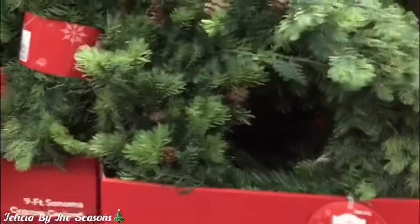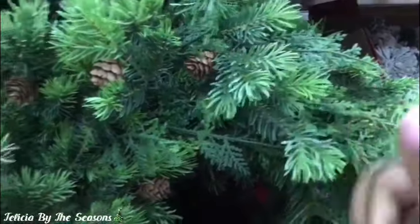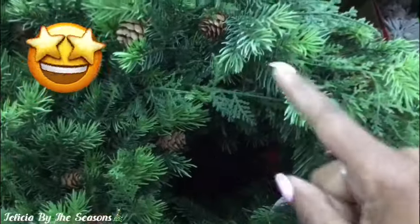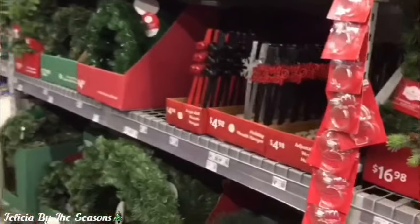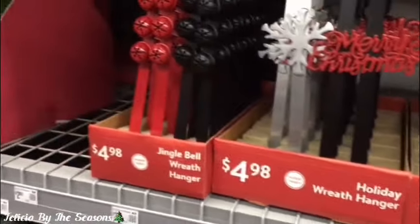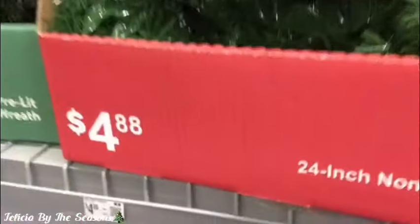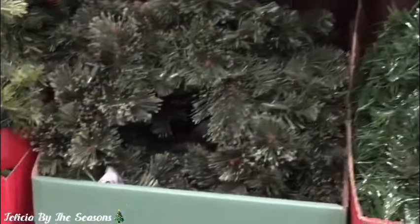Now, this 24-inch Sonoma wreath was gorgeous in person. That's why I'm giving it a thumbs up. And that price point is awesome. This is definitely going to sell out. And if you're looking to update your wreath hanger, Walmart has quite a selection. And this wreath right here was $4.88. In my opinion, it did look cheap.